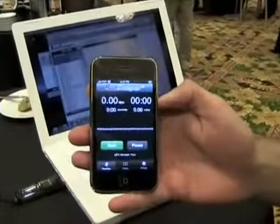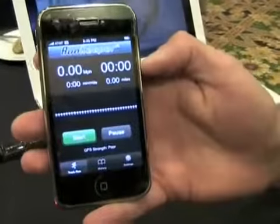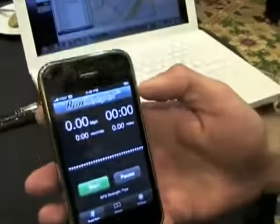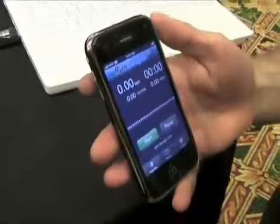So this is our application, and what it does is it enables you, if you're a fitness enthusiast, to track any of your outdoor fitness activities, whether it be running or cycling or walking or really anything, using the GPS to give you distance and speed and pace and time and path traveled on a map.